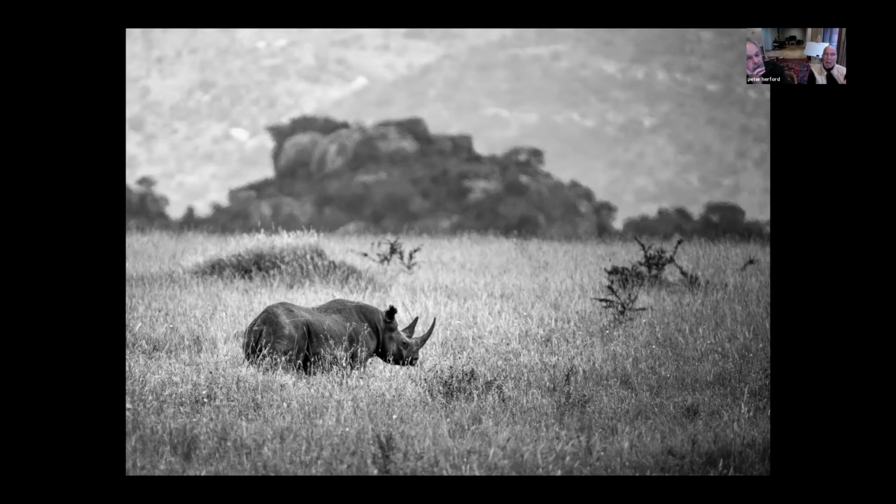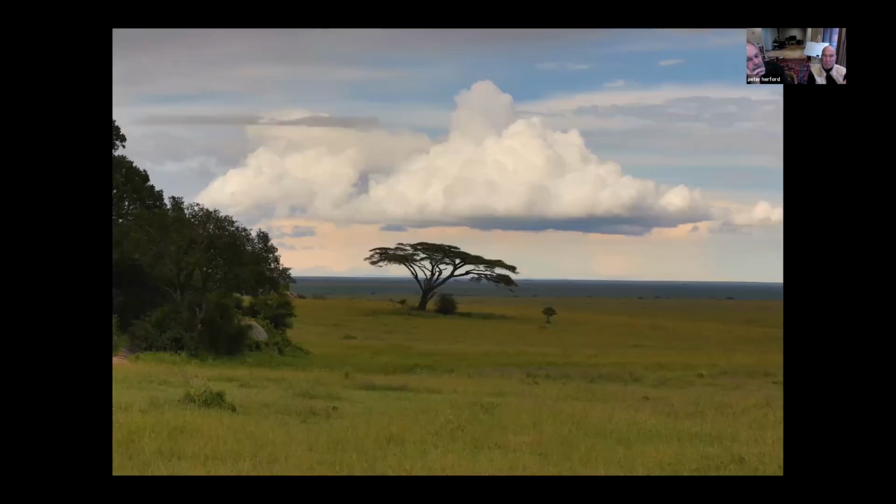Yeah, they're gaining. How did you make the choice of going black and white on this? It just seemed better. The light was kind of flat, so for some reason it just looked nicer to me. It's okay in color, but I thought it was better in black and white. I tend to do a lot of stuff in black and white.